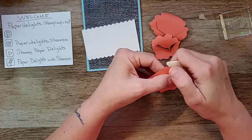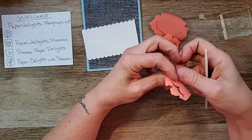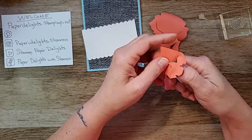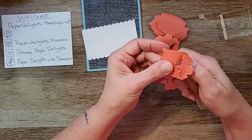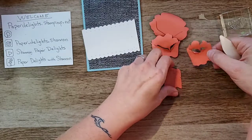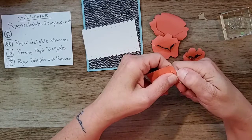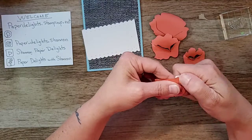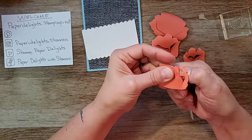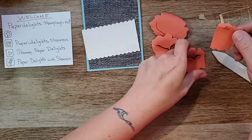And I do use my nail sometimes to sort of add a little bit of resistance. You could use your thumb, but I got a nail, so I figured I might as well just use my nails. There we go. Last one. And then it's really easy to put together. You can kind of hear it snap as it's pulling through. All right.